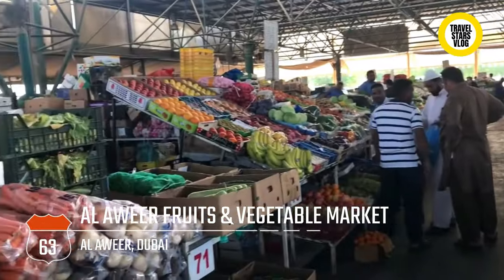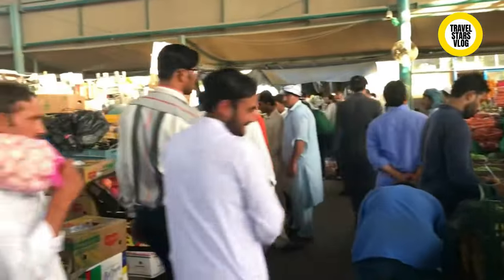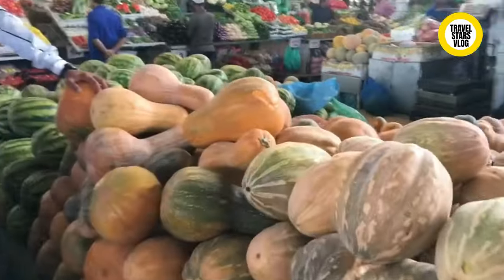Number 63, Al Aweer Fruits and Vegetable Market. It is located in Al Aweer, Dubai. You can buy wide varieties of fruits and vegetables at discounted rate.